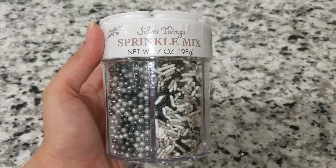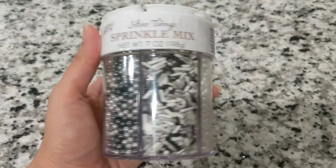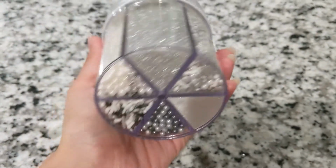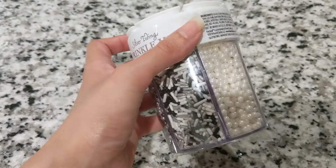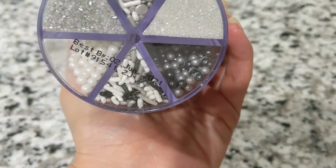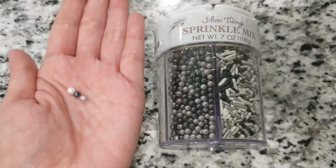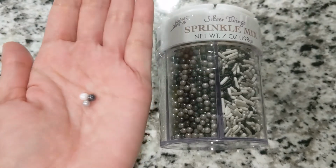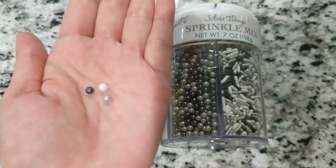Something else that we have found an alternate use for are sprinkles. So our child loves to play with balls, just like most kids. But one day while I was baking, I came across some sprinkles and I decided to give him one of the small round ones. And you guys, I could not believe how long he stayed busy with it. I didn't actually tell him it was food, so his first instinct wasn't to put it in his mouth.